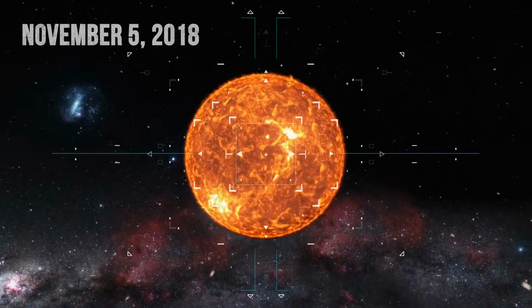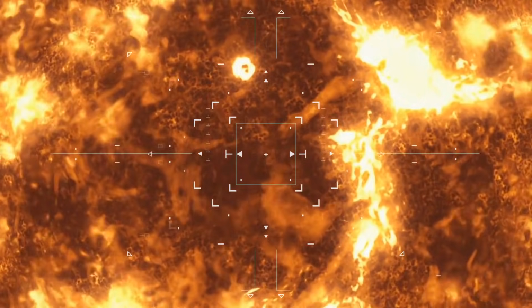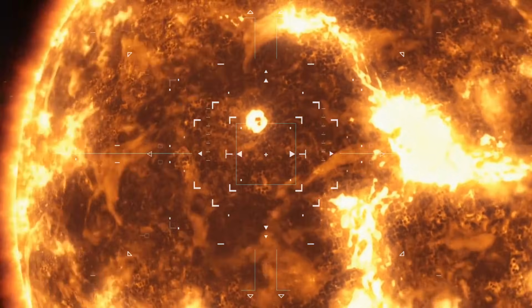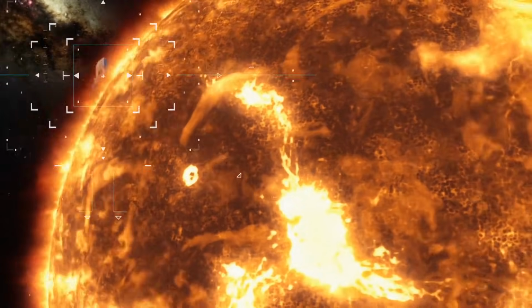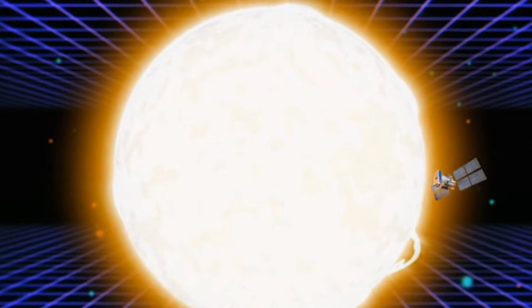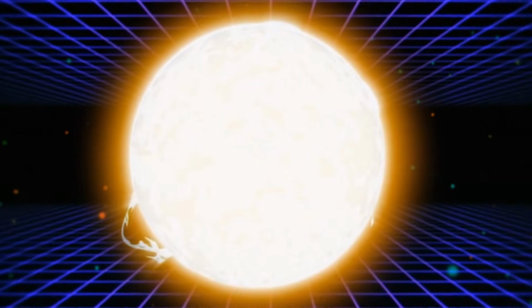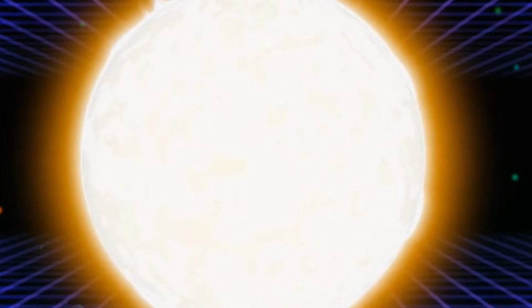And on November 5, 2018, the Parker Solar Probe made its first approach to the Sun. Before touching its surface, the spacecraft had to enter the star's orbit first. To achieve this, it did even more gravitational maneuvers. Only after that did it start circling the Sun, the heaviest object in the solar system with the most powerful gravity. So, it'll give the probe an incredible amount of acceleration with each flyby.